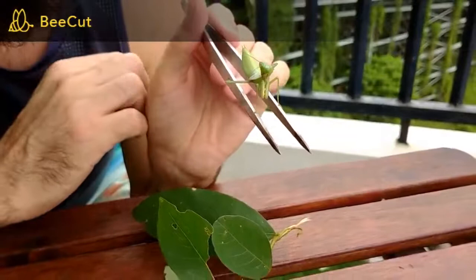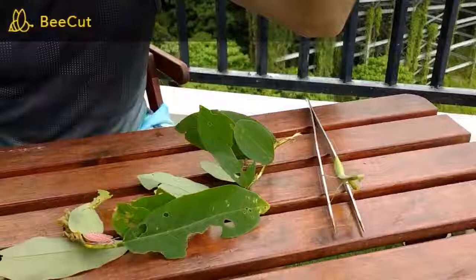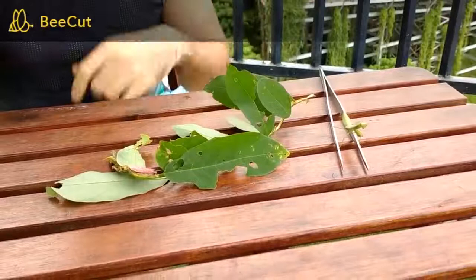Okay, another insect, I also caught a longhorn. I took it out of the box. He ran away, very smart. I mean, flew away. And this one is an orange stink bug.